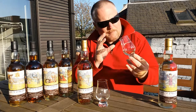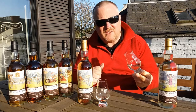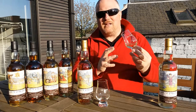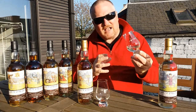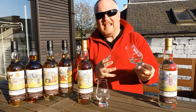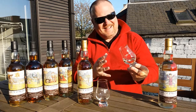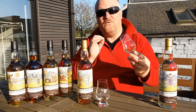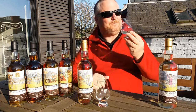But what is atypical about this nose is that I get some juniper berries in there, and that's quite weird. If I were to smell this blind, this might as well have been a cask-aged gin. It's not a Ledaig, it's a Ledaig. How crazy is that? Quite atypical, but very, very nice indeed. On the palate then.